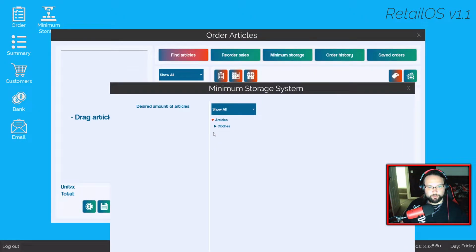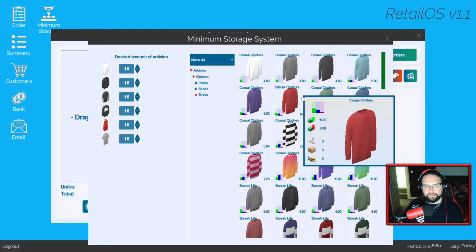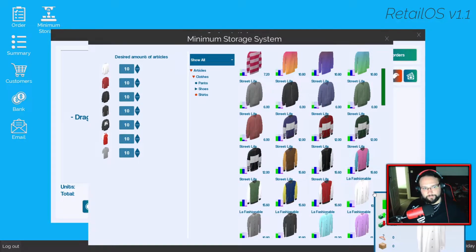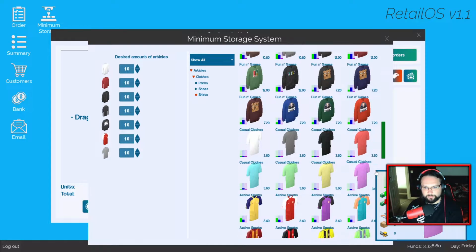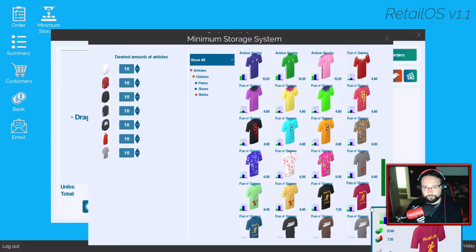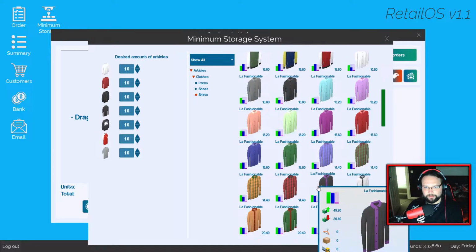Orders. Minimum storage. Just one moment. Shirts. Casual and casual. I want another casual. How about we have white and red? 10. Street life. And I need another street life. That isn't just the black hoodie. I always go for the stuff at the top. Let's go towards the bottom. Is there any street life stuff towards the bottom? No? Fair dues. My bad. It's just because there's some casual clothes in the middle there. That's what throws me. Street life, street life.